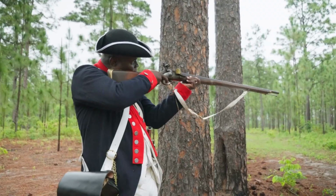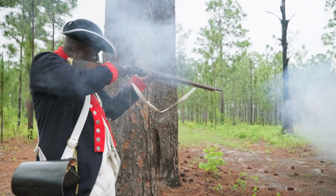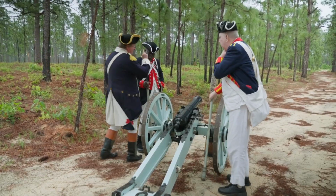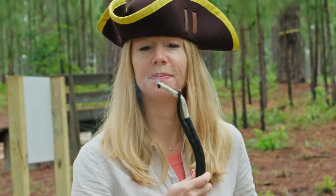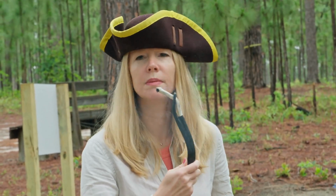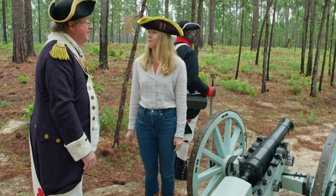For over 50 years, the Battle of Camden Revolutionary War reenactment has been the largest force-on-force Revolutionary War reenactment in the nation. Trey Dunaway and a group of reenactors are meeting me on the battlefield to give me a taste of this annual event and greater context on artillery used in the battle.